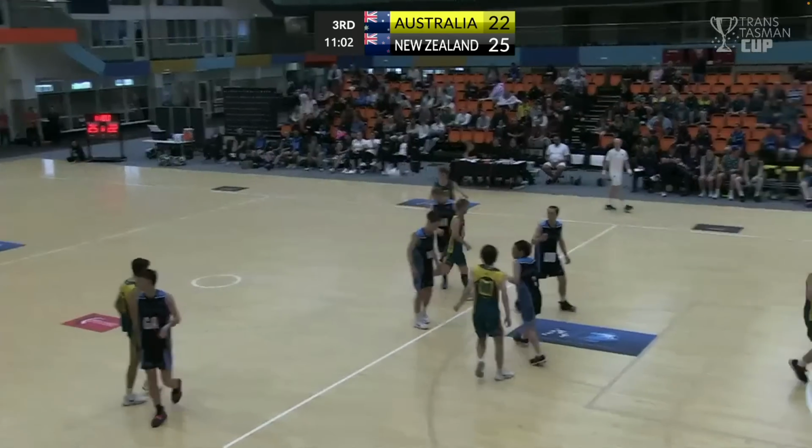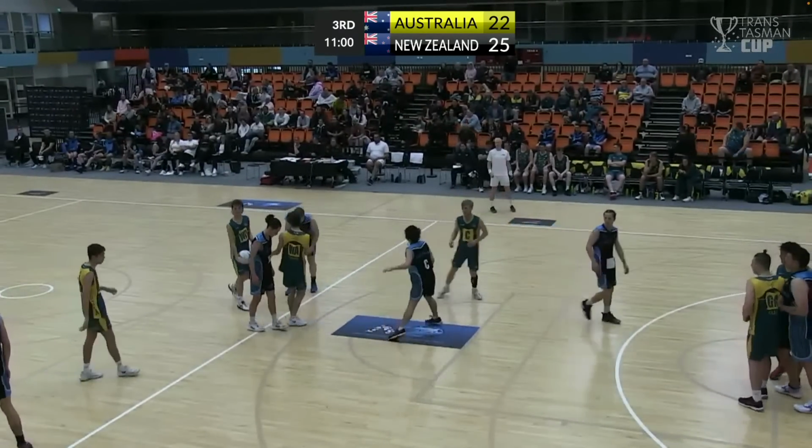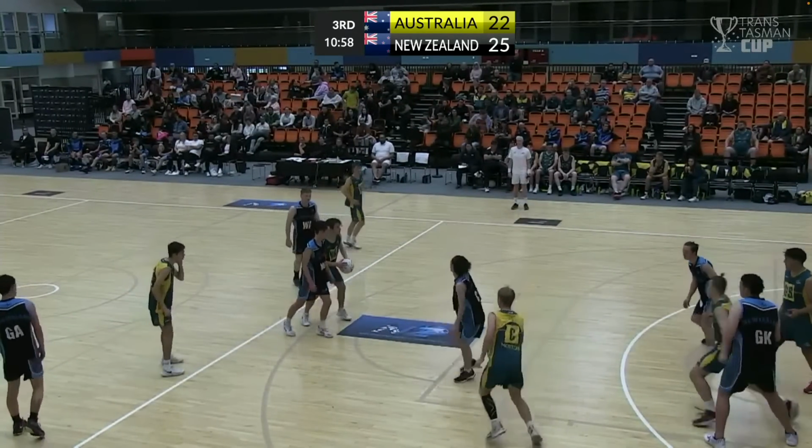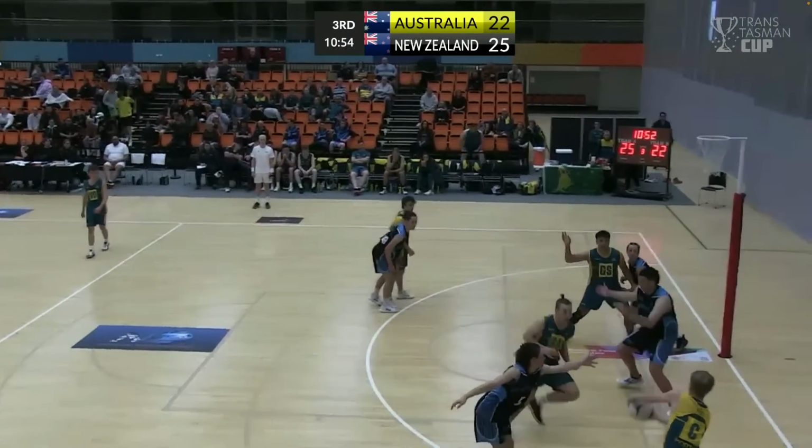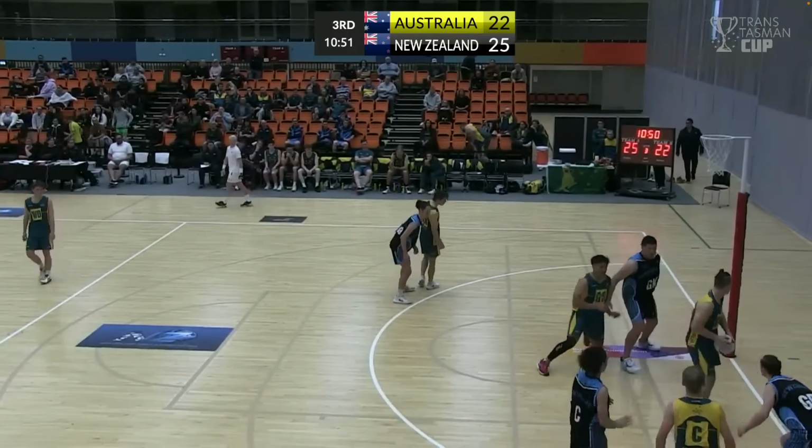Yeah, looking upstairs to have a chat with his whānau. Probably should focus on what the bench is saying rather than his family. Because I don't know what the coach would be too happy with that one. Yeah, no, I wouldn't be if I was coaching.